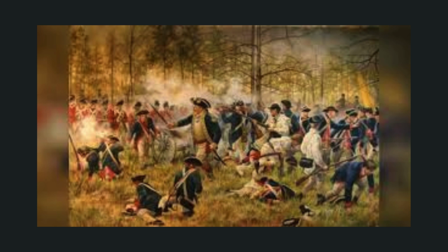The American victory at Saratoga was a major morale boost for the Continental Army and convinced France to enter the war as an ally of the Americans, providing critical military and financial support.